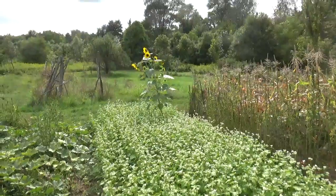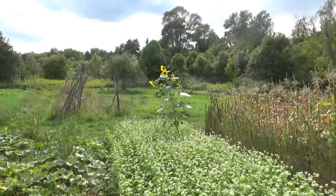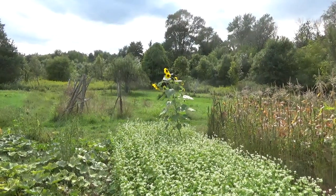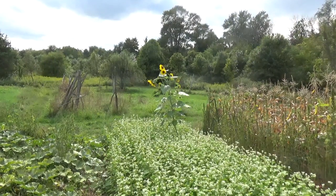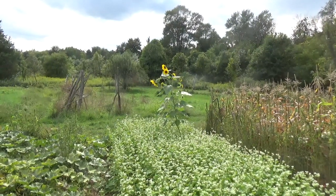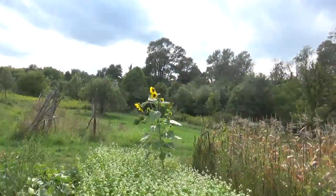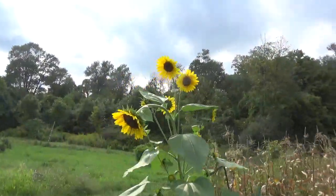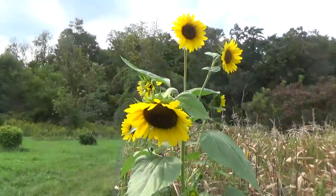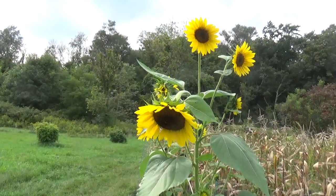And one of the sunflowers that I planted early season actually came up. I don't know if the others got eaten by woodchucks as they germed, or deer, or if they just didn't germinate well, or what. But this one came up, and it's cranking. And of course, it's drawing all sorts of pollinator activity as well.